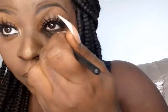I like to go in my corners here, so let me get a little close so I can do those. I like to get in those corners. Okay, so I'm going in the corners of my eyes with that highlighter, and I'm just using a Beauty Accents blending eyeshadow brush. This is something else that I got from Target. I'm just gonna use that for the corners of my eyes because I do like to have that little pop going on, you know what I mean?